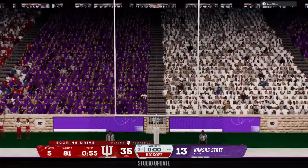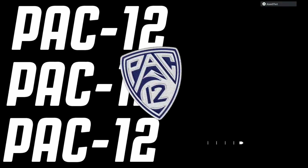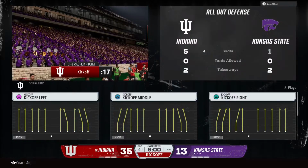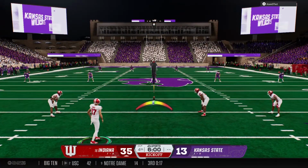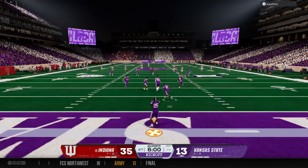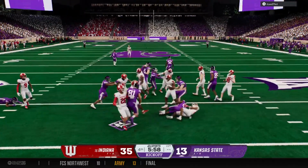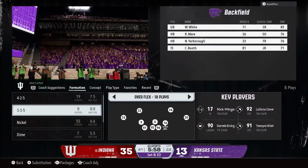And they tack on the extra point. It's 35-13. Clock strikes 0 here in the quarter, and Indiana is on top. They built a comfortable lead after 3 quarters of play. Let's take a look at how we got here. The kickoff team is on the field, and we're ready to get this one underway. Out of the end zone. He stopped short of the 20 at the 19 and probably wishes he'd just taken the touchback.